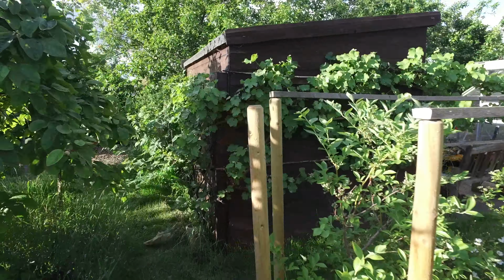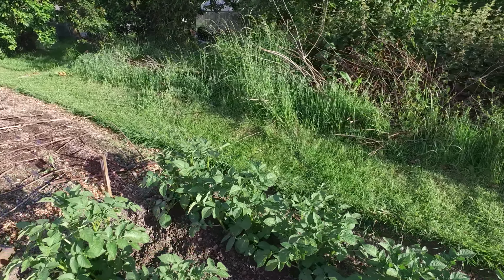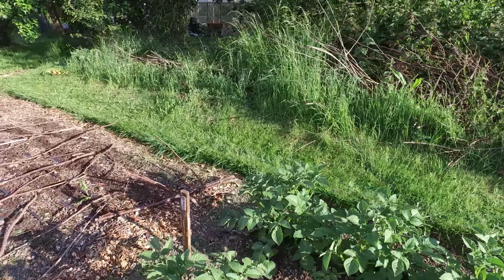The variety is Early Bird. If we have a wander down this part, these are Vivaldi potatoes. They've been earthed up today. Hopefully the next thing we'll be harvesting those.